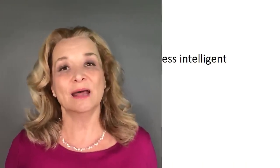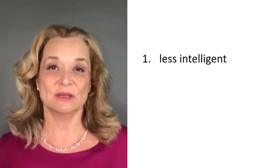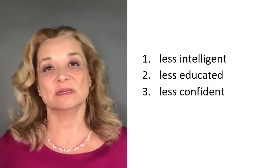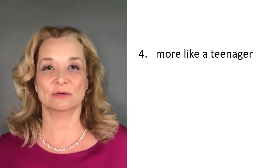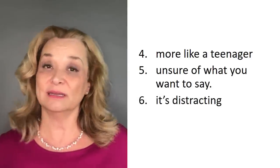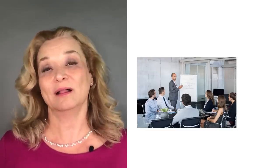If you use filler words too much, you will not only sound less intelligent, but you will also sound less educated, less confident, more like a teenager, unsure of what you really want to say, and also it can be distracting. Remember, leaders and good communicators, people who express themselves well, don't use filler words much. They know exactly what they want to say, and they use precise vocabulary.